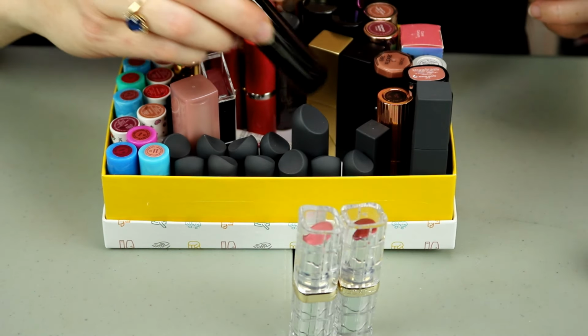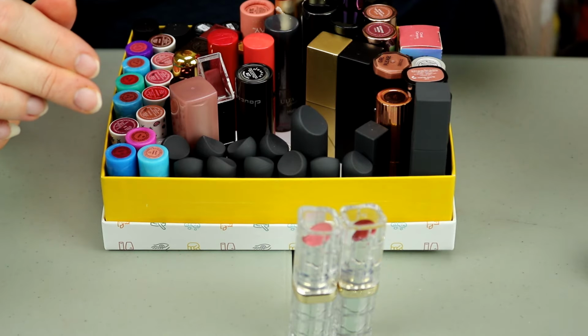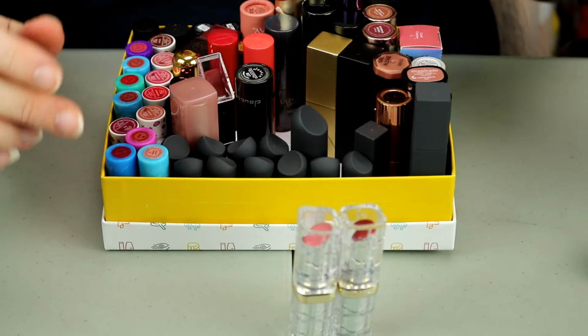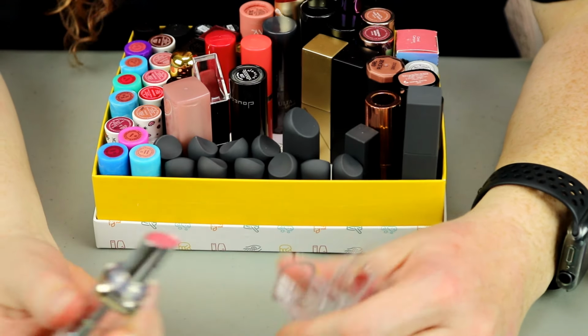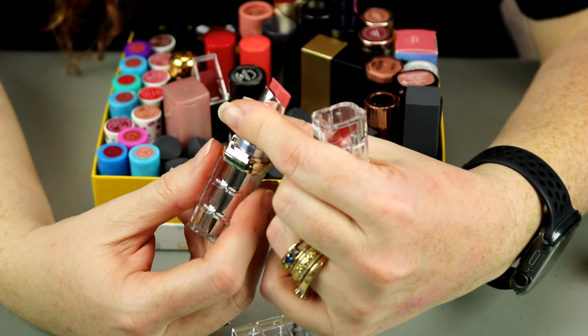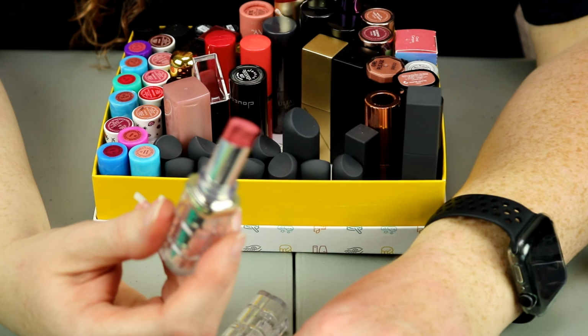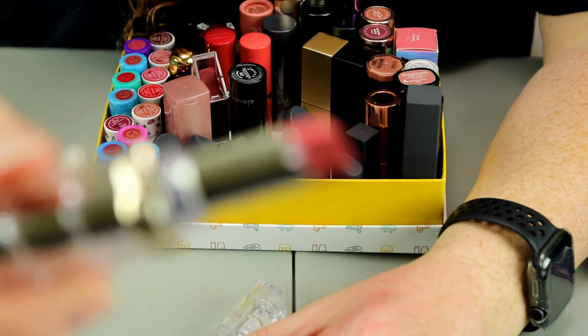Do I have any more L'Oreal? I don't think so. I think that's it. So I have these two shades. This one is in 908 Sparkling Rose. What the heck? Holy moly. All right, well, I'm going to get rid of this because I don't know if the camera will pick that up very well.